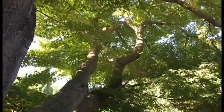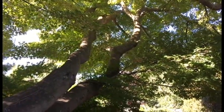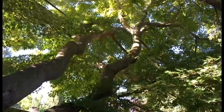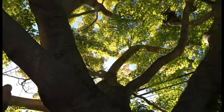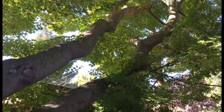So how much weight can I get off of there by pruning? I don't believe I can get enough weight because so much of the weight on this is associated with this wood weight, and I can't remove that. So I think I'll talk to him about a prop. If I was to cable it, it would have to be from there over to something up here, and there's nothing really significant that I want to put a strain on. So I think the cable could probably be a mistake.